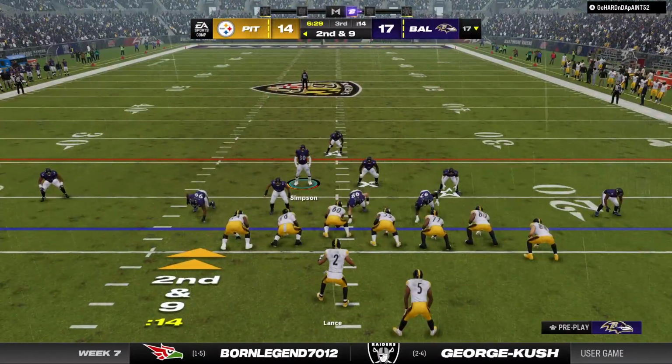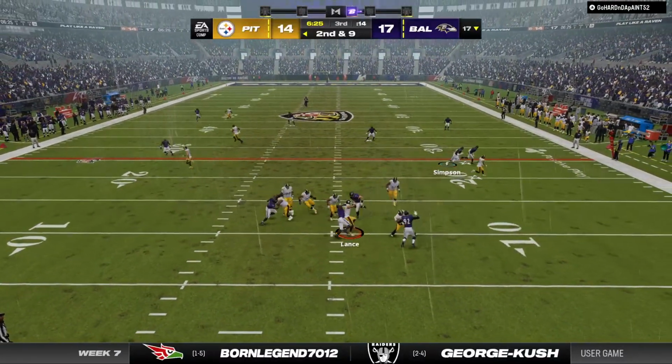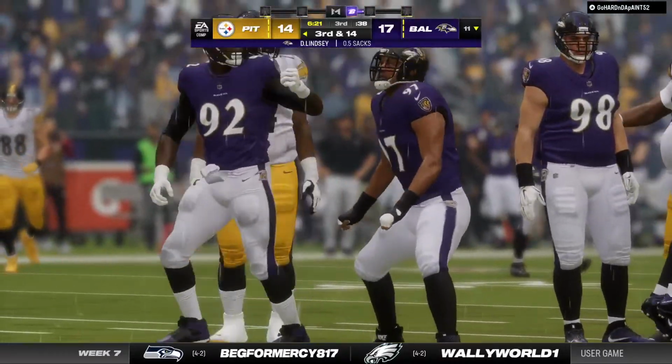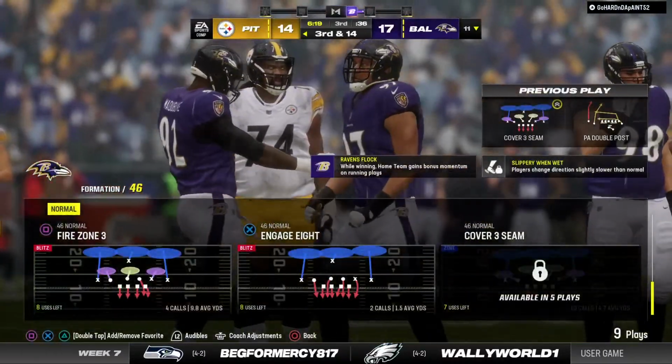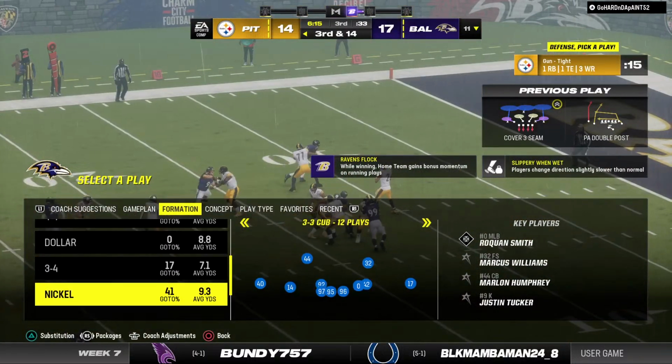Ball's red. Hut, hut. Play action. Now it's Lance. And the Raven pressure too much. Down he goes. Finally hauled down for the first time this game. Multiple defenders in there to drop him.